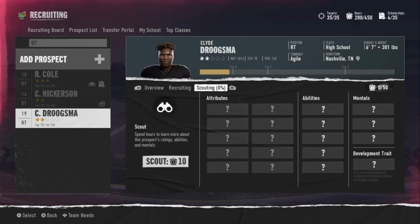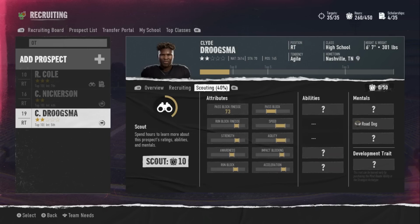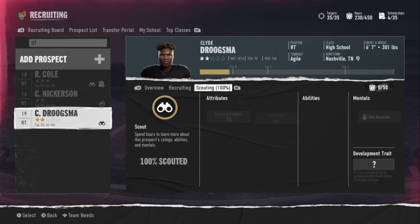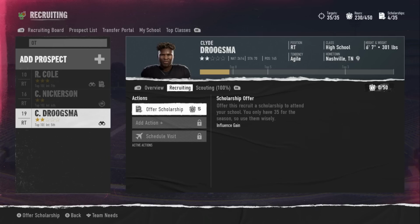We'll look at Clyde Droogsma instead. He's got 73 pass block finesse just like Nickerson does. And 74 strength is way better than Nickerson's was. His speed is also 9 points higher. I think we can definitely at least consider Clyde Droogsma. I will definitely offer him a scholarship.